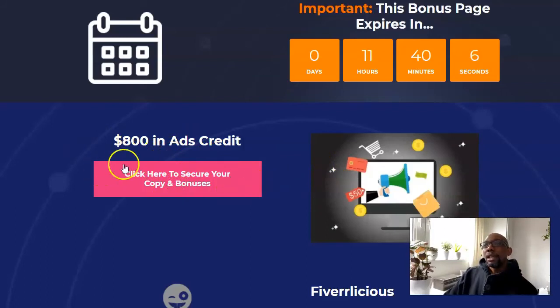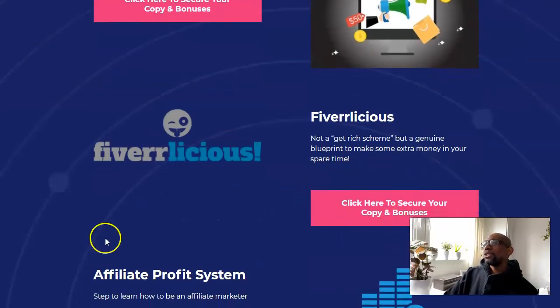But if you don't know what you're doing, please keep it safe until you know, because you're just going to end up wasting it. Okay, so the next bonus: all these pink buttons here are a link back to the main screen so you can purchase. Now, as I was saying, the next bonus is a training.